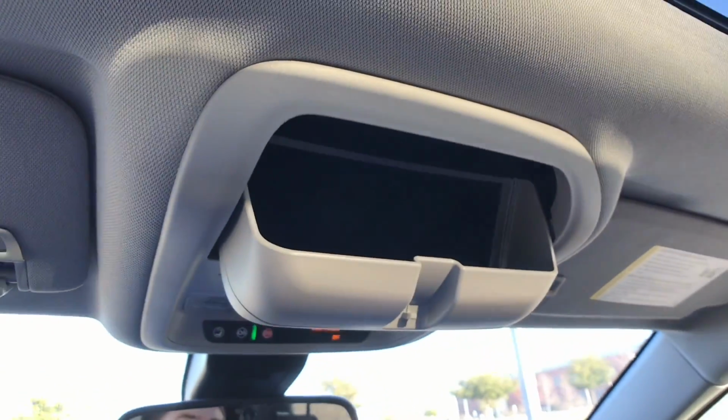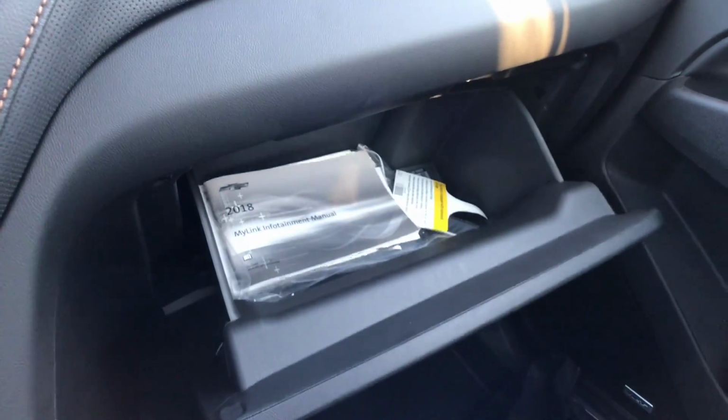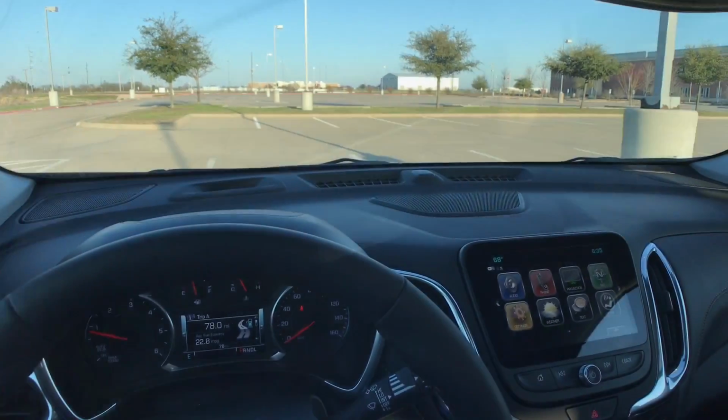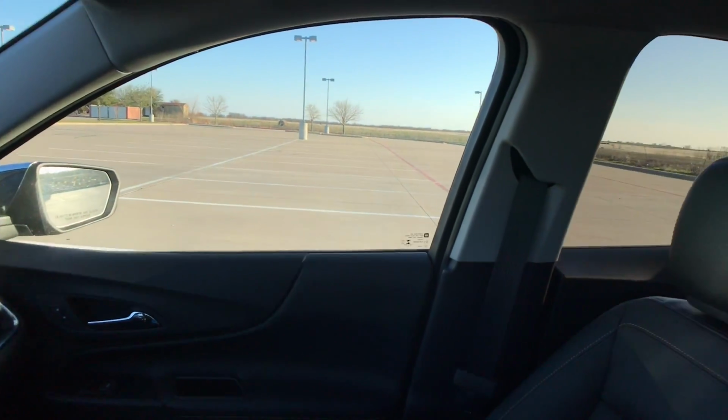a pretty good sized sunglasses holder, and as we move over to the glove box, it is a damped opening glove box. It's actually pretty decent size for a vehicle like this, but it doesn't look like it locks, not that I know of. Let me know down below if you guys know. Visibility in the Equinox is about what you would expect for this class.